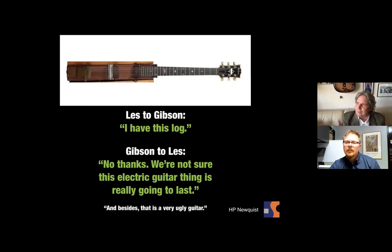And Gibson, which has a long, long history of missing the boat when new ideas come along, said, no, this electric guitar fad that Leo Fender's jumped on and George Beauchamp has jumped on, we don't think this is going to work out. Too much of an investment. We're not that interested. And besides, that's the ugliest guitar we've ever seen, and we don't think anybody would ever buy it.